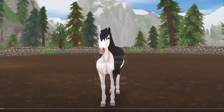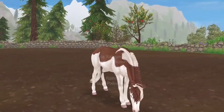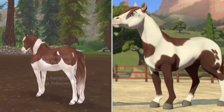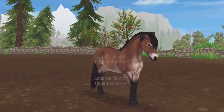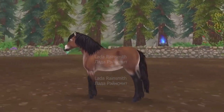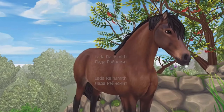Oh, Skylar, she's so cute. I love it. Oh, oh my God, that one's so cute. It looks like Boomerang from Spirit. Oh, it's so cute. Oh, that one looks like a mule. I'm pretty sure Maddie said that it looks like a mule, but it does. It's so cute. Oh my gosh. What a little cutie. These are all so cute.